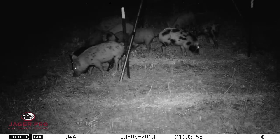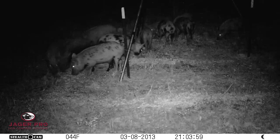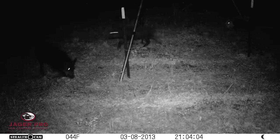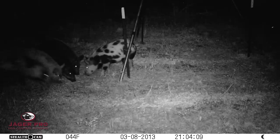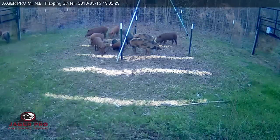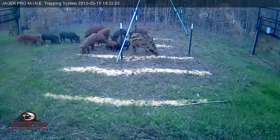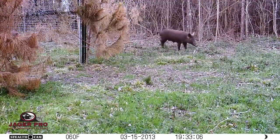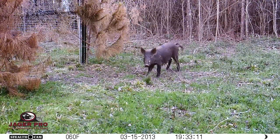The only logical conclusion was these hogs were pressured by dog or gun hunters from another location and only showed up to our location on the weekends. We decided to drop the gates the next time we had 25 or more hogs inside the enclosure using this intel. These hogs show up 1 week later on Friday night, 15 March at 19:31. Here is footage of sow number 2 refusing to enter the enclosure yet again. This camera has been at the enclosure for over 2 weeks, and she acts as if this is the first time she notices it.